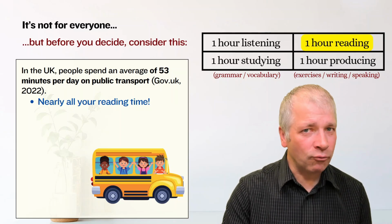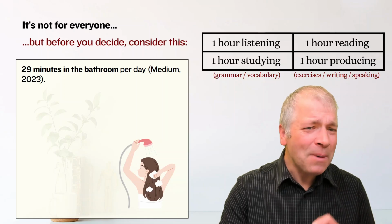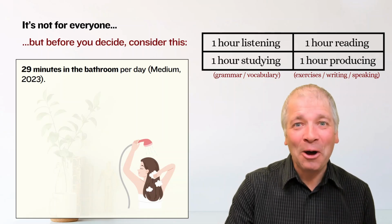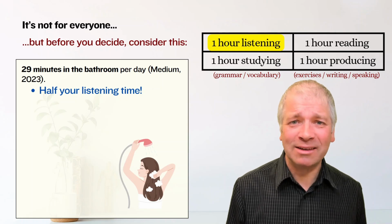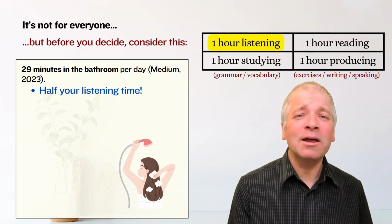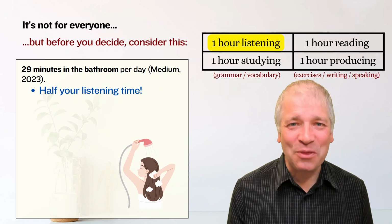And if you're really serious, you could consider this. People spend on average 29 minutes in the bathroom per day. You could use this for listening time. This would provide half of the listening time you need. Get a speaker into your bathroom. Put something on there so you can listen to English while you're doing your everyday things.